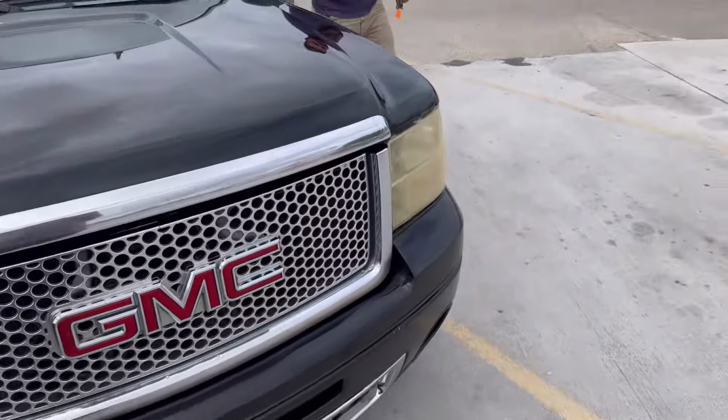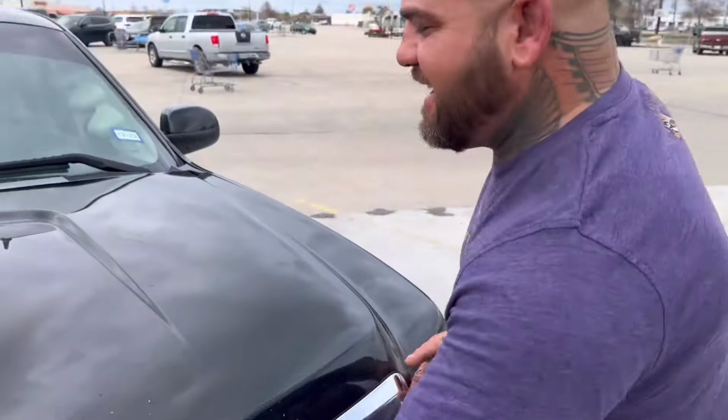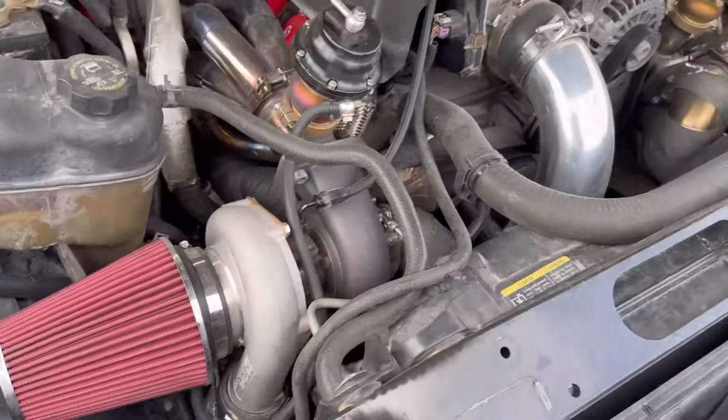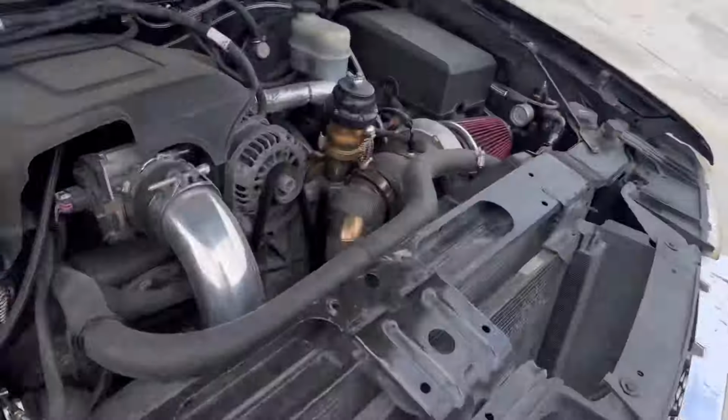Let's see what you got going on. That's a V6? Yeah. Pop the hood, I can't even feel it. Dude, see, you got that V6. Ooh, not one, but two. You love it? You like it? Oh, yeah. That's nice.